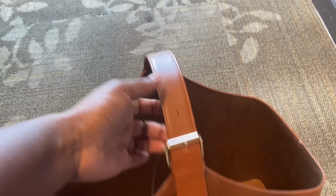I thought this little sign was so cute. I love fall most of all. It was just a nice, clean little sign. And I believe this was $14.99. And then this little bench was really cute too, but I didn't see a price tag on it.